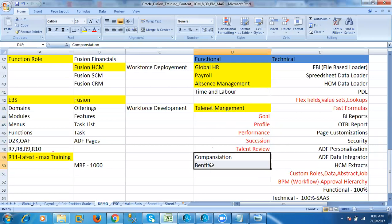In the initial stage for... yes, somebody is not on mute. Android Blue. Hello. Yes, tell me. Is it a part of our curriculum, even time and labor, compensation and benefits? No, that's okay.